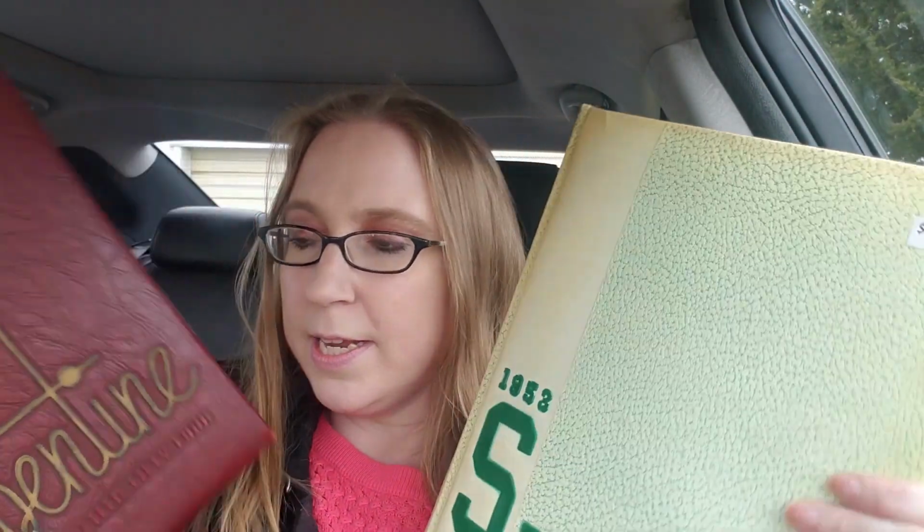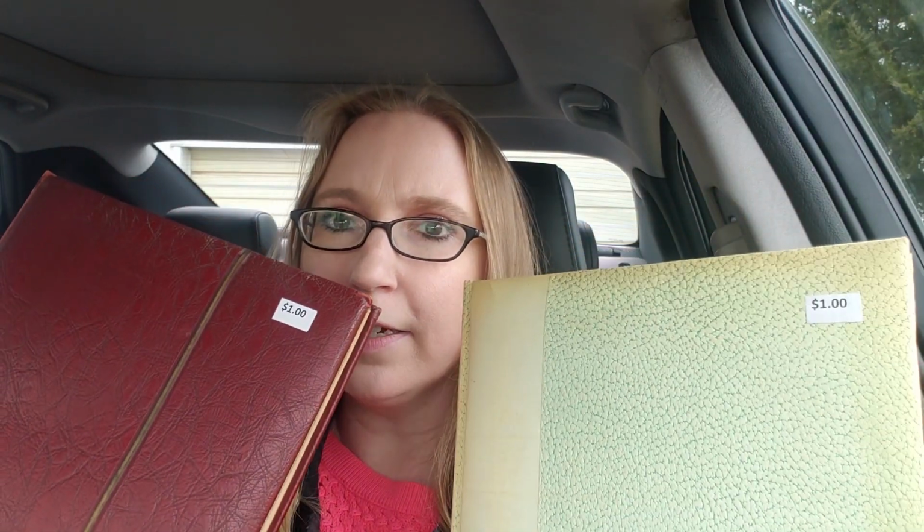That's just amazing. So I did pick up the two yearbooks that I was looking at. The one is from 1954 and the other one from 1953. These were $1 apiece, and I have sold vintage yearbooks before. They do sell, whether that be to someone who maybe knows someone who was in them, or is doing ancestry type things, trying to find ancestors, or even just to use for crafting purposes and other DIYs.